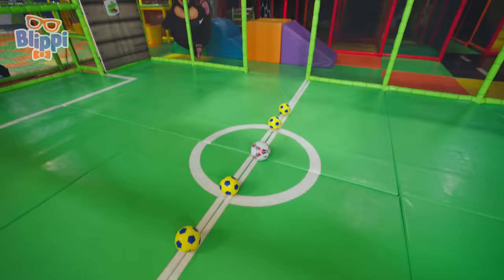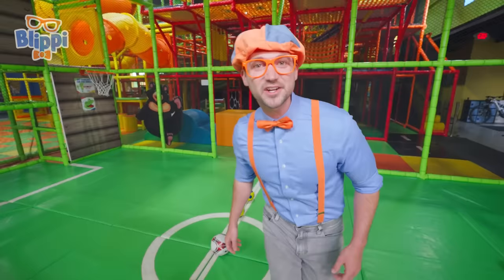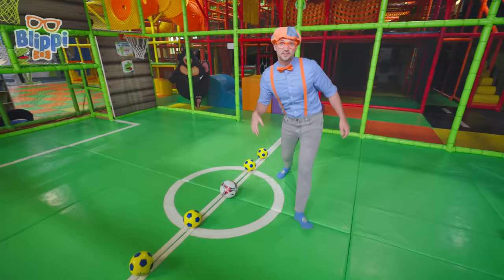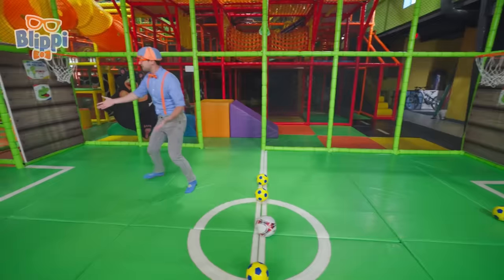Whoa! Check it out! Looks like there's some soccer balls right here. Will you count these soccer balls with me? Yeah! Ready? 1, 2, 3, 4, 5. 5 soccer balls. Have you ever played soccer before? It's so much fun because you use your feet and you kick the ball into this. This right here is a goal. You have to kick the ball, and if it hits this, you score a point.